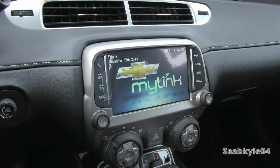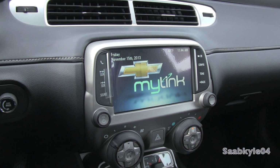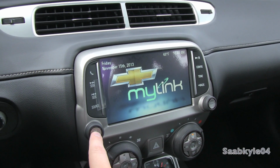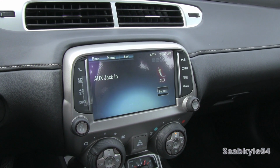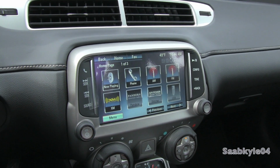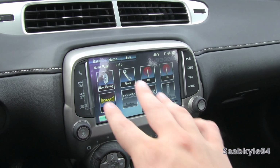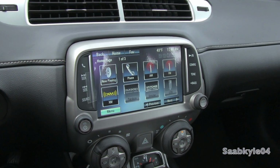MyLink System, a mobile media navigation telemetrics interface that can be had with optional navigation. What's cool about the MyLink system, it's pretty unique in the fact that it uses a lot of smartphone integration. So many of the features and functions that you would typically see, they're all organized in an app-style fashion. Kind of similar to the Cadillac Q system, although this is almost an entirely different system altogether.